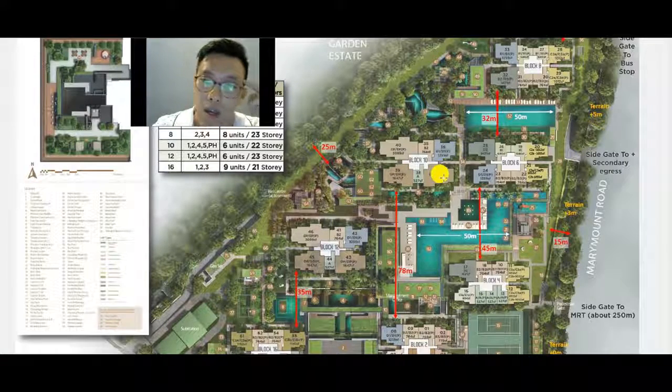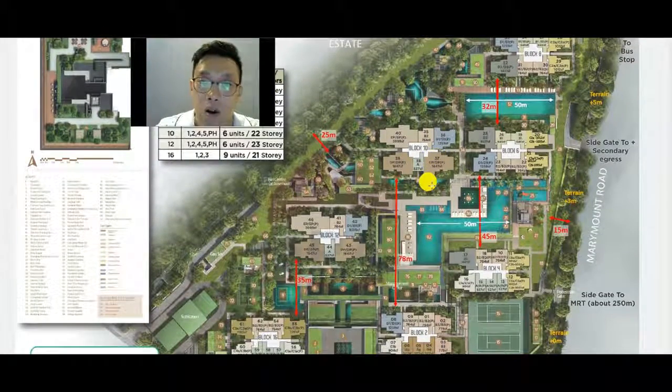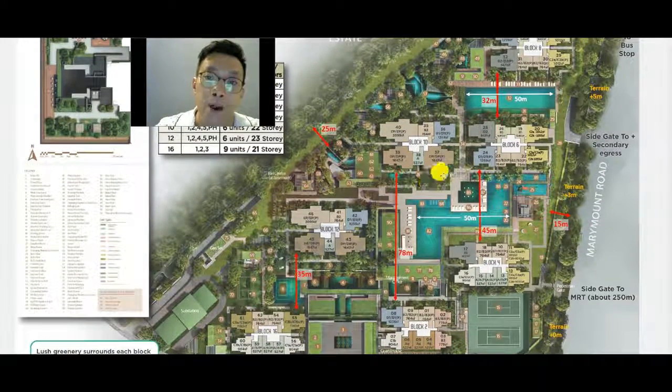Right, and there you have the last one, the 4 bedroom premium. Remember, you have the wet and dry kitchen type as the largest, and it's only available of course on the premium block, which is 10 and 12. So you have a choice of 39, 37, 45, and 43.